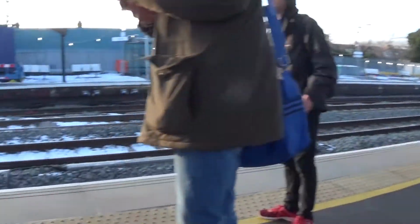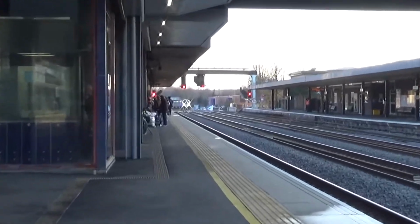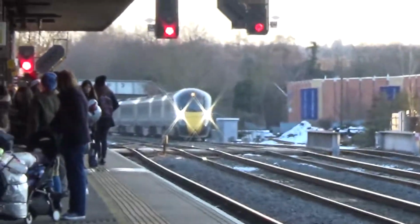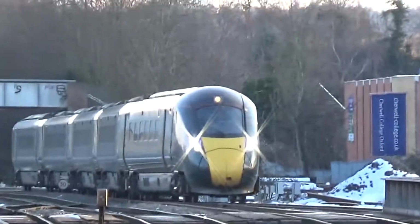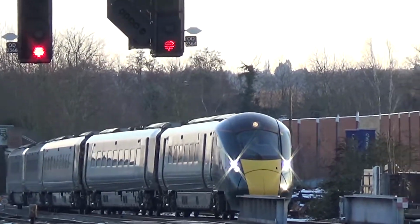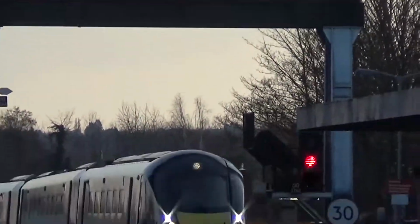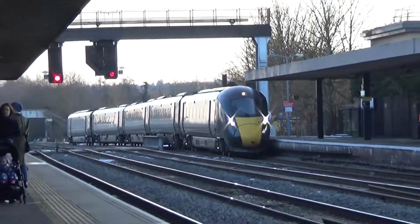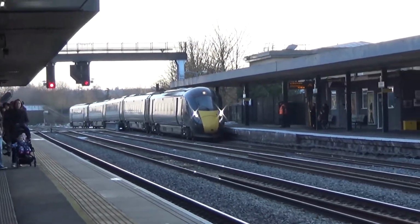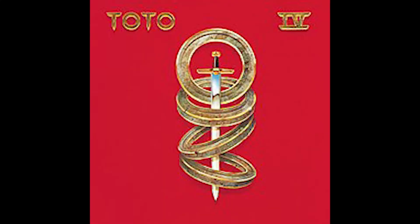Great Western Railway service to London Paddington is delayed. This is due to a fault on this train. Arriving now is the 1548 Great Western Railway service from London Paddington to here. This train is terminating. It is formed of 800 809.